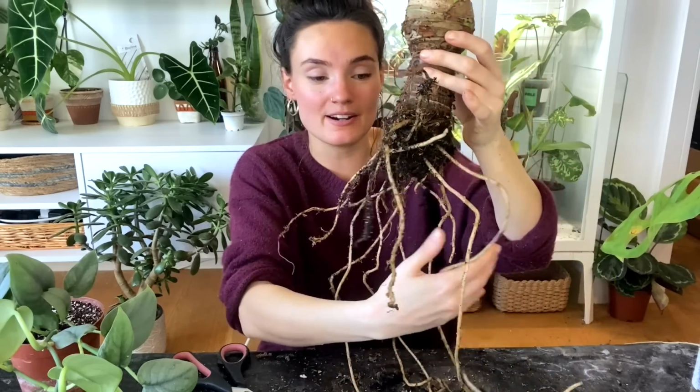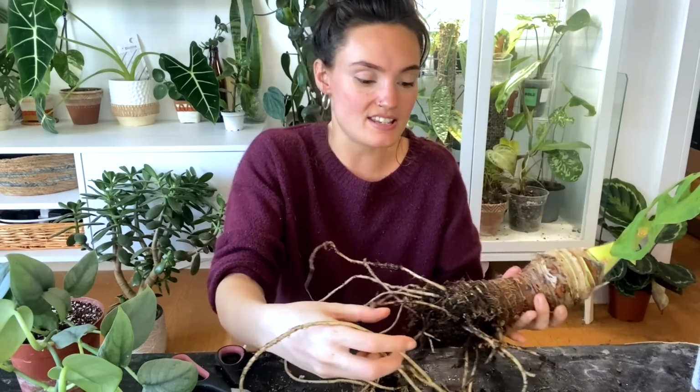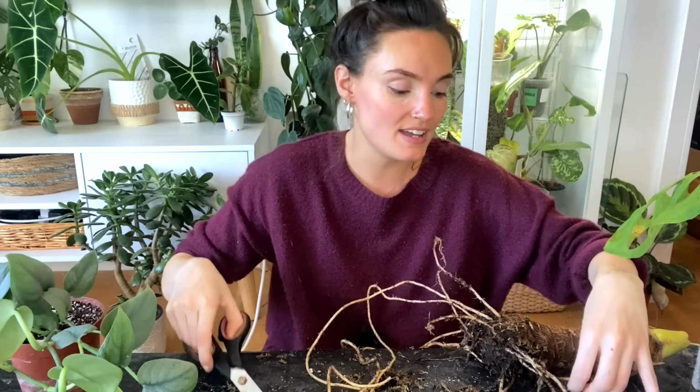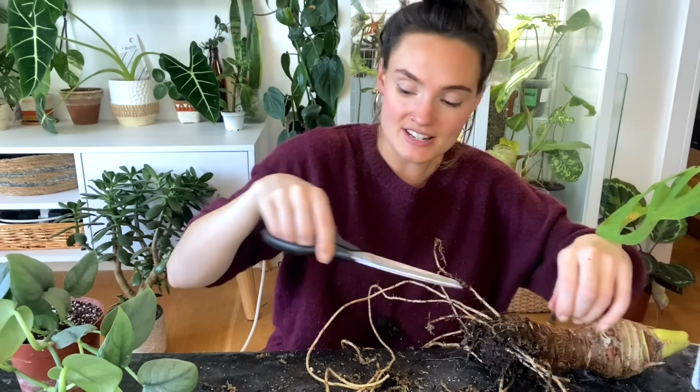And I'm not saying there aren't loads of other companies like that, because there absolutely are, but just doing a bit of research into what nasty things might be in the soil before you just pop your plants in there is definitely a very good idea.